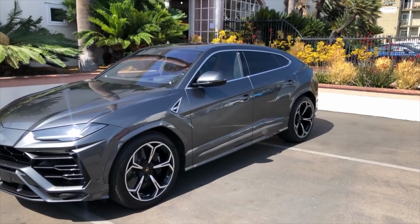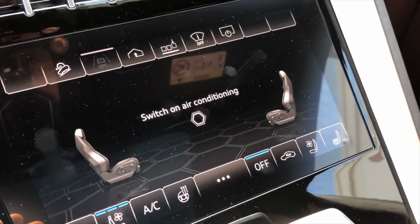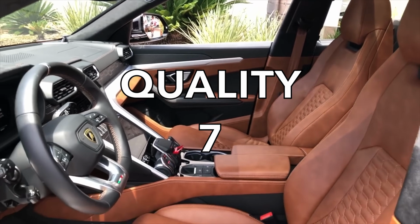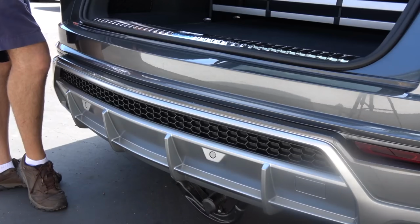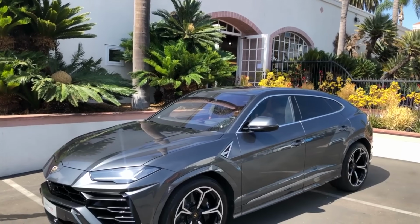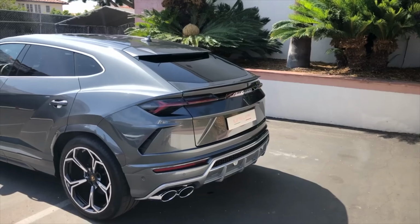Next up are the daily categories and features, and it's loaded with tons of equipment and screens and tech, and it gets a 9 out of 10. Comfort is very good, and it gets a 7 out of 10. Quality is high, the interior is nice, and the materials are generally good, short of those cheap plastics in places, and it gets a 7 out of 10. Practicality, it has good cargo space and a roomy interior, and it gets an 8 out of 10. Finally, value. The Urus is actually a decent value when you consider its performance credentials. $250,000 for a reasonably equipped Urus may seem like a ton, but it's cheaper than the Bentayga and the Cullinan, and not as far above top-level Cayenne Turbo and Tesla Model X models as I was thinking it would be. It gets a 6 out of 10 for a total daily score of 37 out of 50.